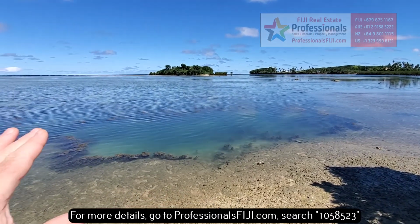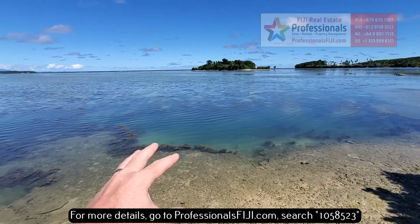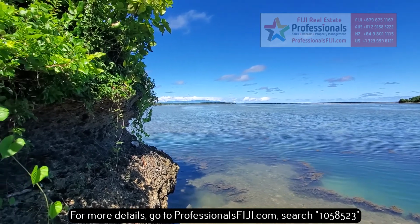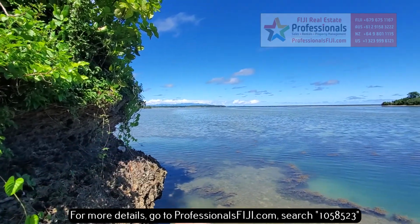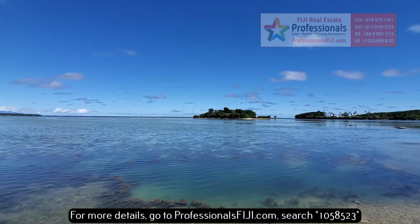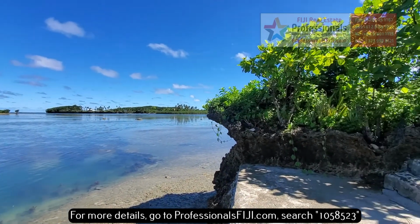And here is a natural swimming pool area. So even in low tide, you can walk out here and go swimming. And how cool is that, right? This is your own island. There's some old oyster shells just there. And you can see, here's the inner reef. And then on the outside, that dark blue is that outer reef. Another private island here.